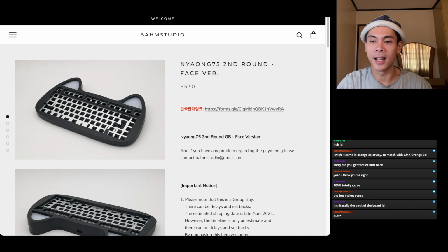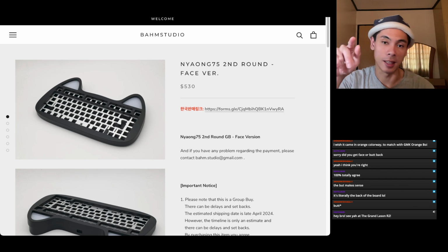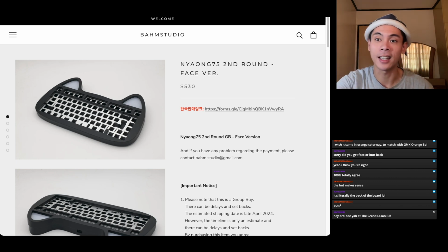It's literally the back of the board, but makes sense. As far as I know, that is the only keyboard. Those are the only 2 keyboards that are expiring this week. Once again, this guy expires on the 9th, which is today. Wait, that's today if you're here in Asia, and I guess that's tomorrow if you're in the United States. It has an estimated time of delivery of April 2024, so quite some time to be honest.